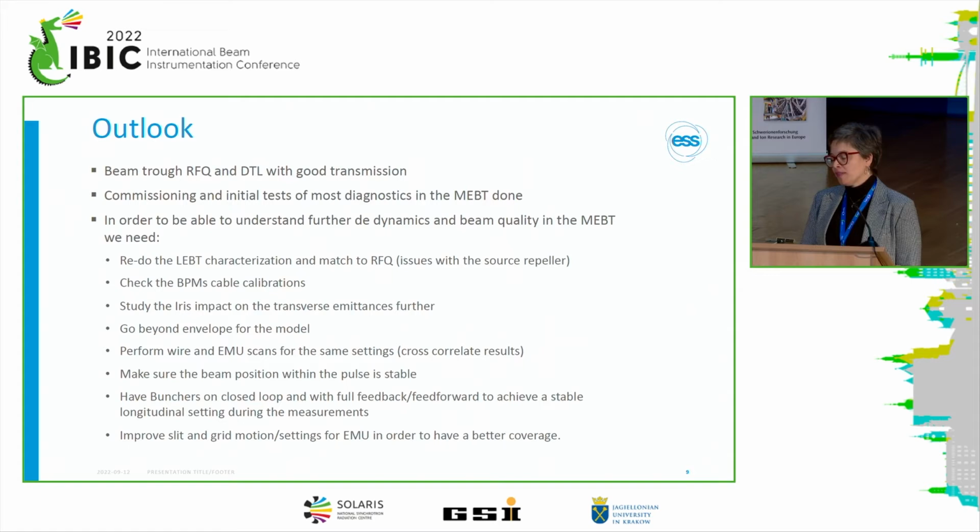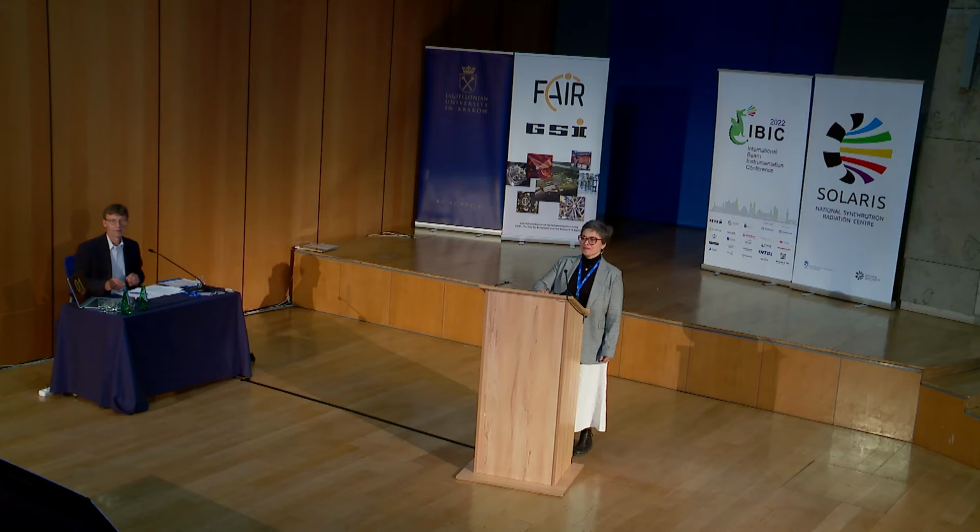And for that, as I said, recharacterize the LEBT and check the BPMs. We also have an iris, so we have to do further studies on which kind of beam we are passing through when we close the iris very much to reduce current. We also need the EMU with better settings, cross-correlate the results with the wires, which we never managed to do, and make sure that we have a beam position that is stable pulse by pulse and intra-pulse as well, because we did see some huge excursions inside. And that's it. I would like to thank you all.